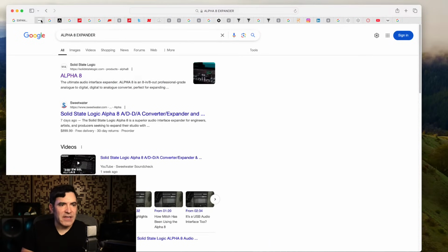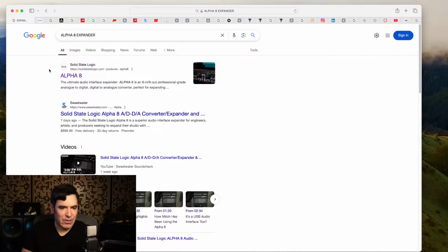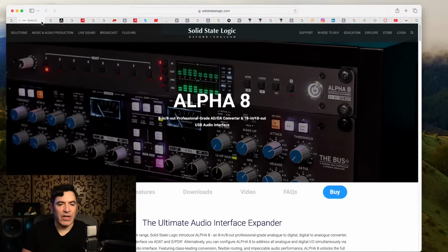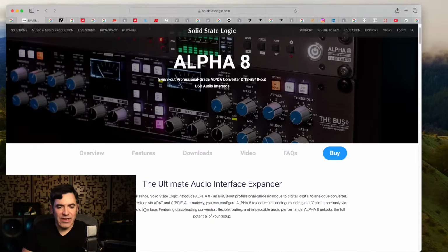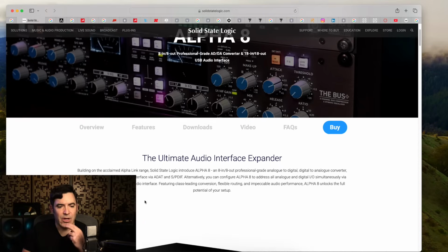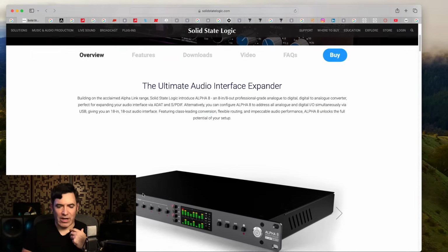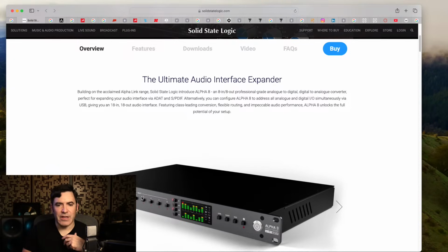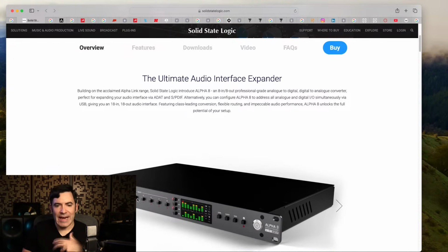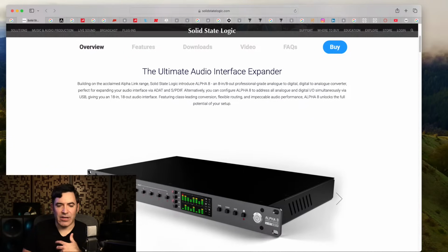All right, my next big pick here, also from SSL. This is the Alpha 8, and this device is only $900. And this is the ultimate audio interface expander, according to SSL. So this is in their Alpha Link range of stuff. Basically, this gives you an additional 8 ins and 8 outs of A to D and D to A conversion.